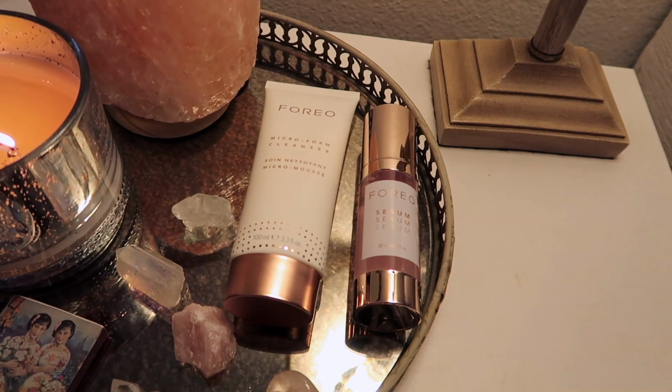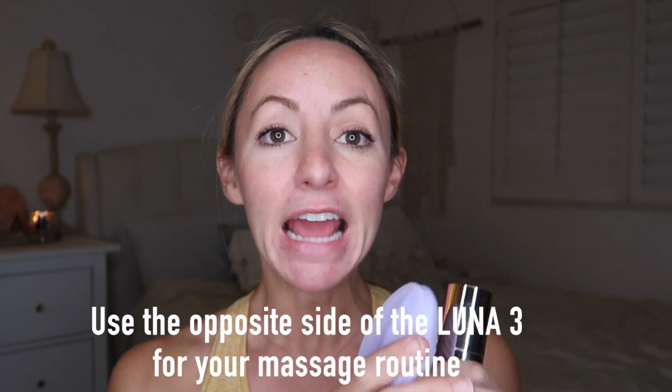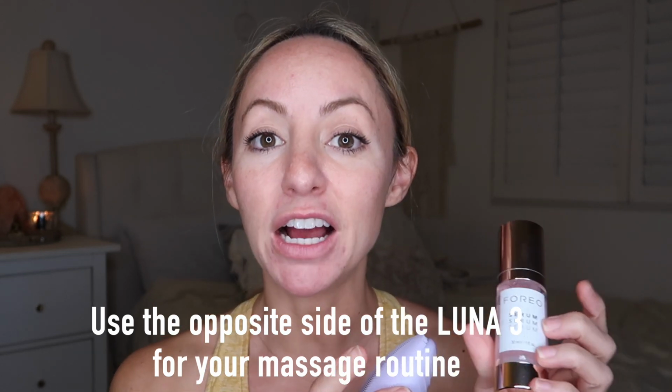And then what I'm going to do is put the FOREO serum onto the Luna 3 and then massage the serum into my skin. I love this because first we used it to clean our skin. Now I'm using it to massage the serum into my skin. And this is, again, just so brilliant in design because it's going to massage my skin, it's going to help the serum get into my skin, and it's going to create, again, a spa-like experience that I absolutely love.